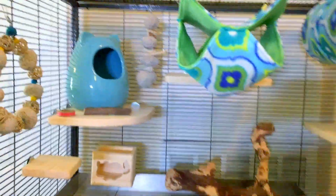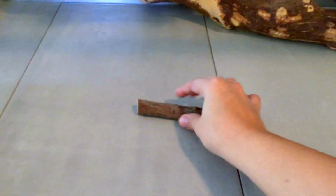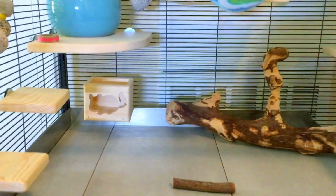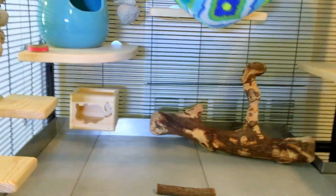Still the same toys. I ordered some wood for him to chew from a store on Etsy, and I will leave a link because I don't remember the name right off the top of my head. And well, I haven't used this cute hay rack yet. I'm thinking I wanted to put different grass there, but I just haven't done it.